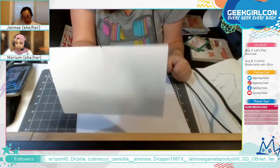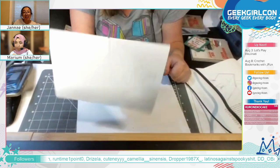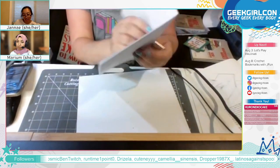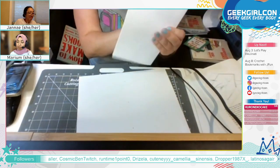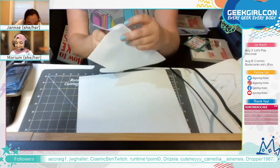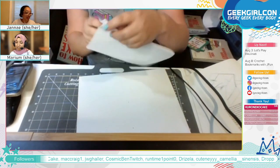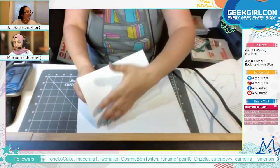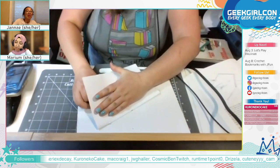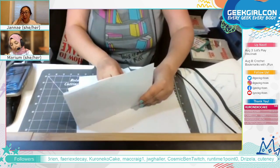All right, so there's my folded signature with a single hole. Okay, we're getting there. This is a lot harder than I thought it would be. Yeah, I understand why you want paper now.